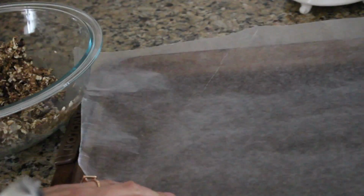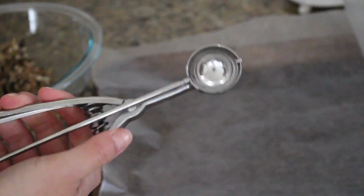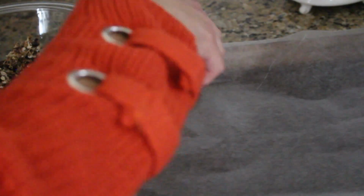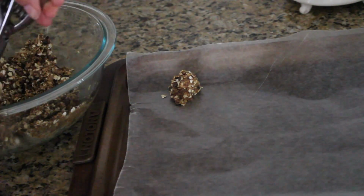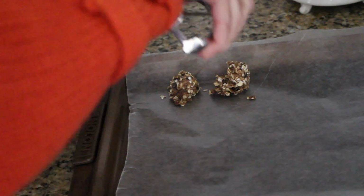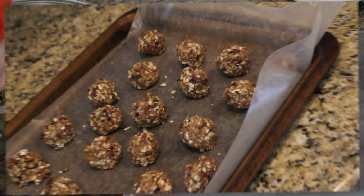I just took a piece of wax paper and I'm taking a little ice cream scooper and I'm gonna just plop. If you wanted to roll them up, you can, but this just keeps your hands clean. And I'm just gonna put these on here, and these are gonna go in the freezer to set for about an hour. It's been over an hour.